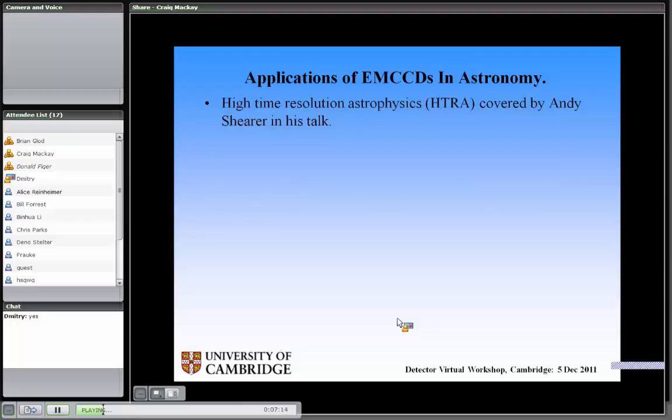Next thing is to talk about the whole business of how you're going to use electron multiplying CCDs in astronomy. Well, we already had a very interesting talk by Andy Shearer on high time resolution astrophysics, and those are many of the applications that are going to be very important. What he said in his talk was that this was a list of topics that came from the RIT High Time Resolution Astronomy workshop, which was held last year. There are many topics which are important to people working in high time resolution.